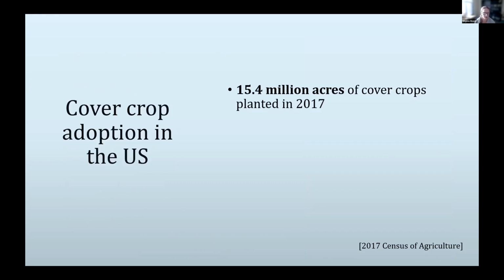Cover crop adoption in the US has been increasing. These data are from the 2017 Census of Agriculture by the USDA. We're in the process of doing the 2022 census now, so these numbers will be updated, and I'll be really curious to see what kind of change we've seen over the last 5 years.